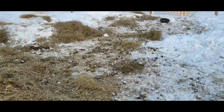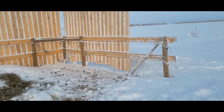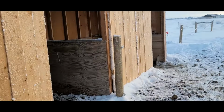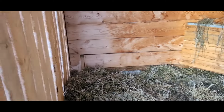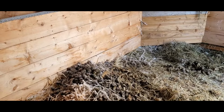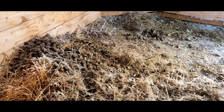Here's where Shan's feeding them out here. Snow fence is working well. Oh, that's the wind fence, actually. Let's take a look here. Oh, looks like they eat at the manger, stand there, and poop in the corner. Interesting. Kind of same on this side. All poop in one spot. As soon as it warms up a bit, you can move that stuff.